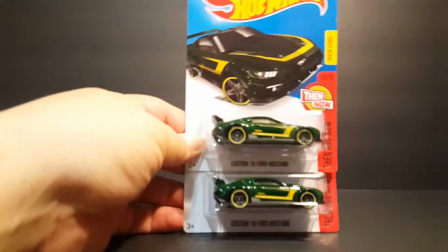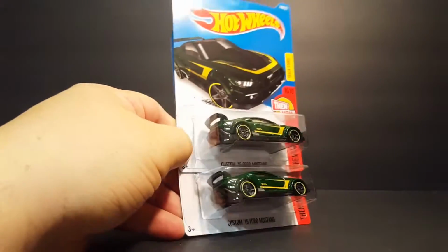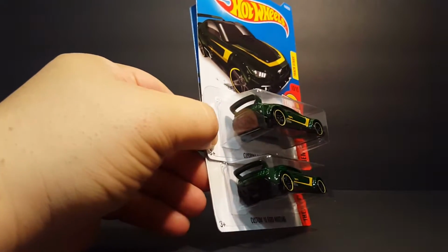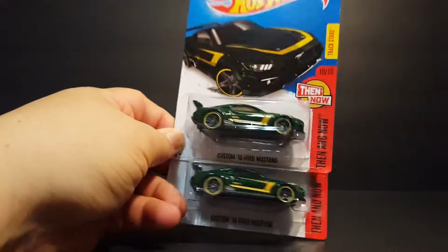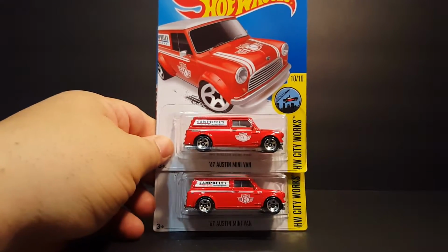If it's, you know, a Hollywood theme or something like that. Picked up two of these awesome custom 2015 Ford Mustangs, obviously with the aero kit and whatnot, and the diffuser in the back. Pretty sweet. So I picked up two of these bad boys. Picked up two of these '67 Austin Minis.